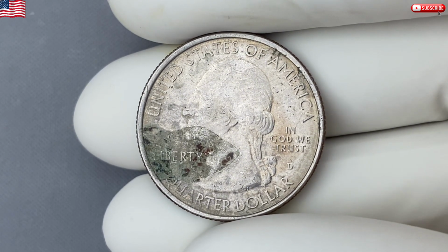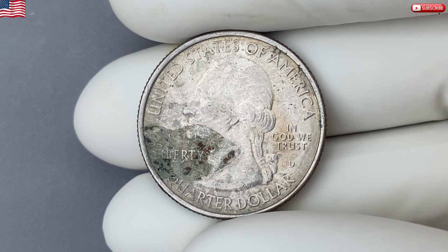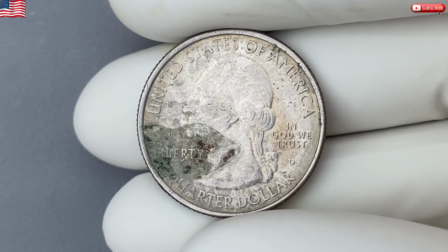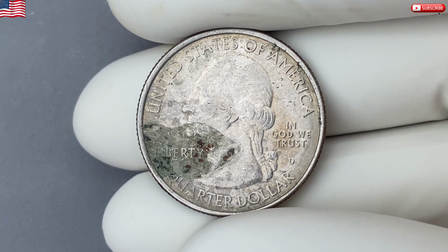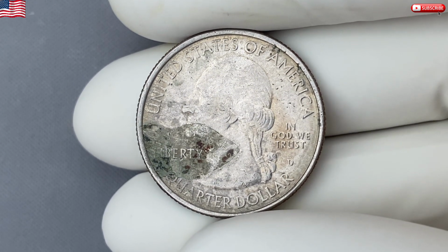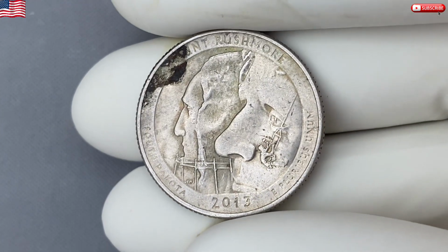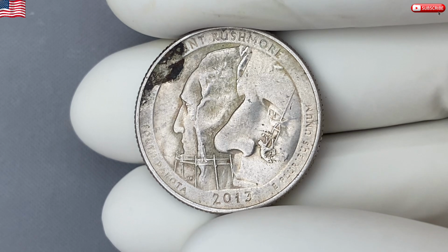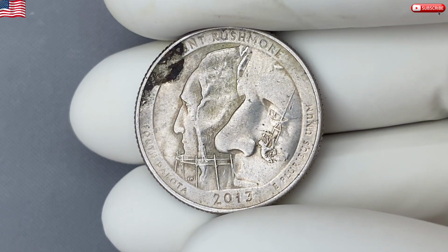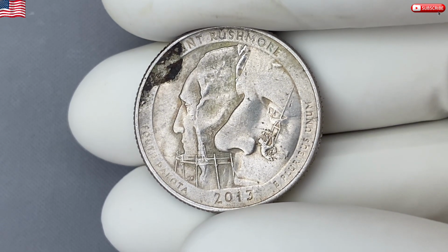This coin honored South Dakota's legendary monument, where the faces of George Washington, Thomas Jefferson, Theodore Roosevelt, and Abraham Lincoln are carved into the Black Hills. But unlike the traditional view we're used to seeing, the quarter's design took a more artistic approach. It shows the monument mid-creation, with workers dangling from ropes, chiseling details into the mountain. It's a rare perspective that highlights both the scale of the project and the human effort behind it.